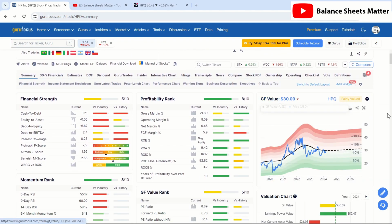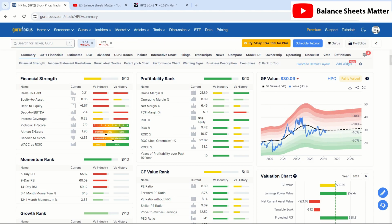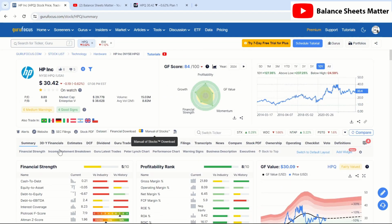So you can see the Guru Focus value band here, which can be good if companies have fairly predictable financials. It's saying that it's potentially fairly valued, so we're going to see if that's accurate. We can also see they have a pretty good dividend yield of 3.55%, and this is with a very low dividend payout ratio of 0.29%. But this is largely because they spent a lot of money on share buybacks, which we'll get into a little later, the pros and cons, what's actually happening with that, and what to expect going forward in the future.